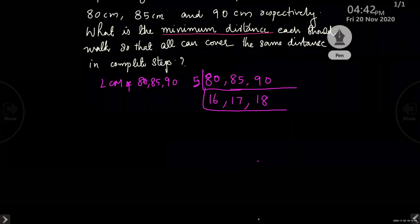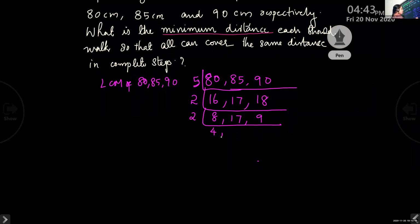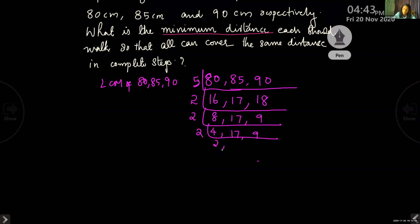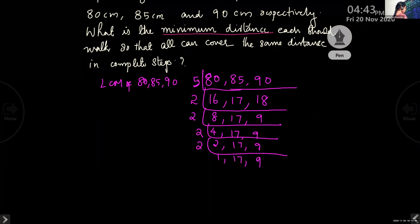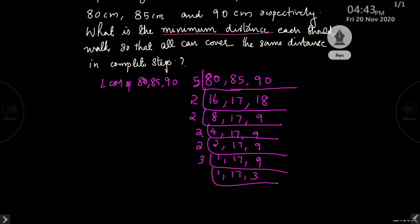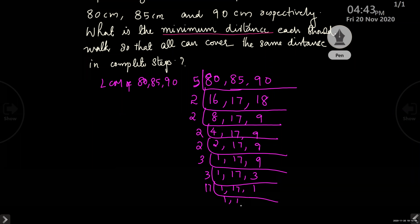And with the 2 we will do. Two numbers at a time, because since it is LCM, two numbers at a time. So you try like this: 8, 17, 9, then 4, 17, 9. With the 2: 2, 17, 9, then 1, 17, 9. With the 3: 1, 17, 3, then 1, 17, 1, and 1, 1, 1.